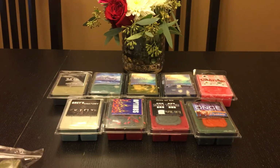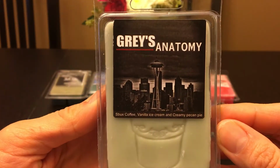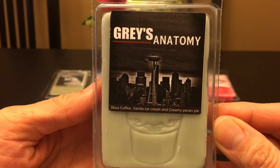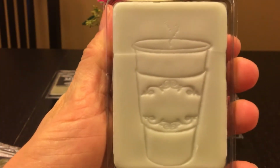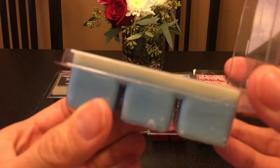So moving on to the clamshells that I ordered. These again are all new to me. I've never purchased these before, but these are ones that I had seen other people talk about and love, so I wanted to pick some up. First is Grey's Anatomy, which is from her Primetime collection. And this is Starbucks coffee, vanilla ice cream, and creamy pecan pie. Is it pecan or pecan? I don't know. I guess it just depends on where you live, but it's really cute. It obviously looks like a little coffee cup in there. It is two-toned with the gray on the top and then the blue on the bottom.